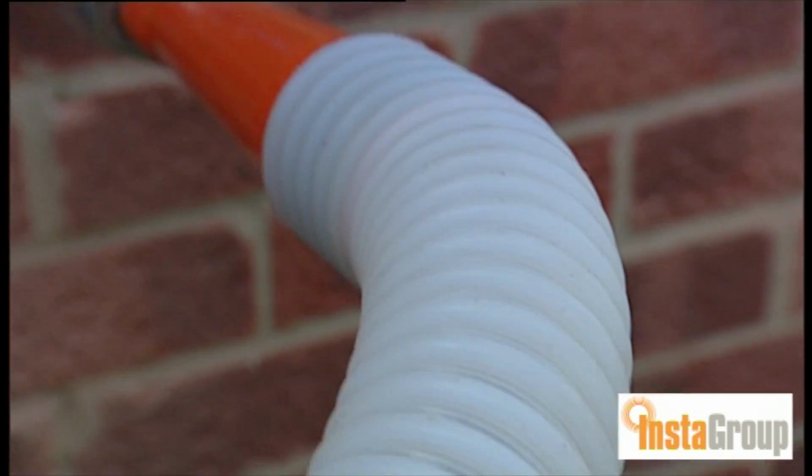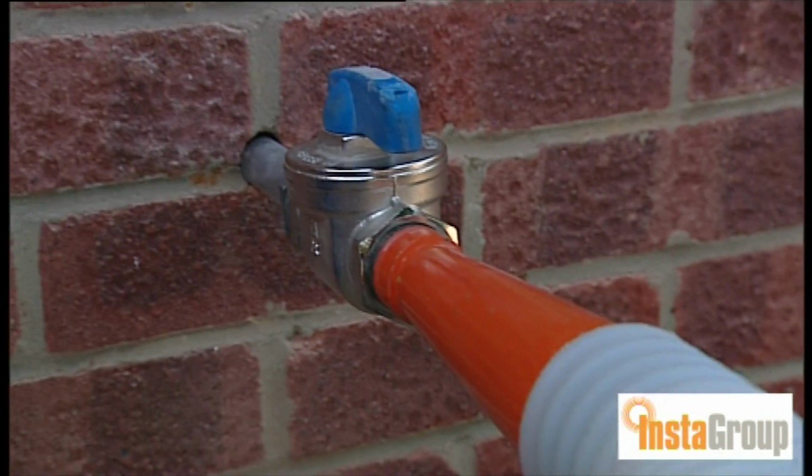When every hole is full up, the wall cavity is completely filled and the blowing part of the installation is over.